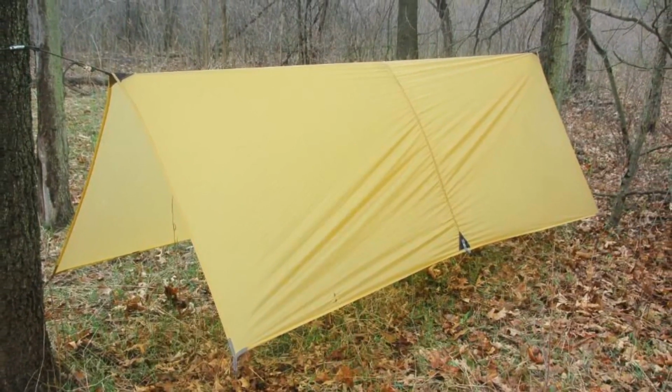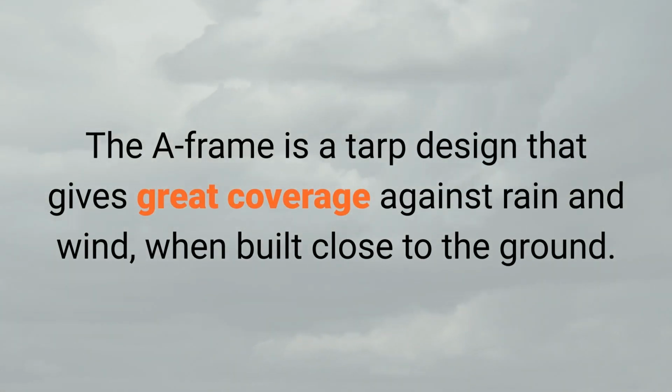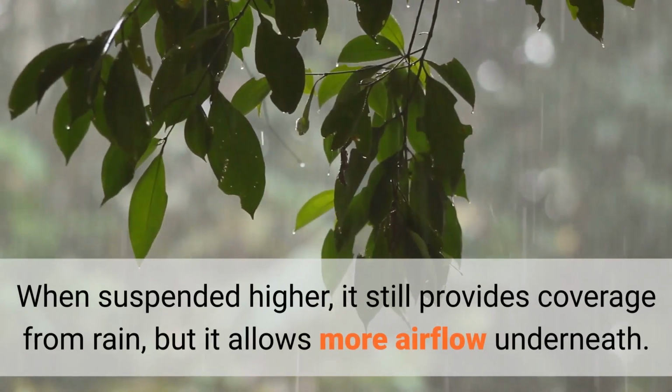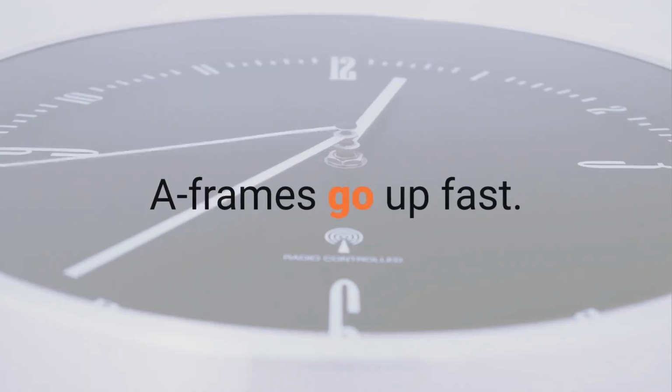Wilderness Survival Shelter Number 2. A Frame Tarp Shelter. The A-frame is a tarp design that gives great coverage against rain and wind. When built close to the ground, it does; when suspended higher, it still provides coverage from rain, but it allows more airflow underneath. A-frames go up fast.